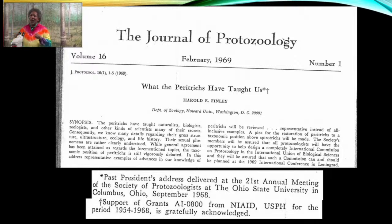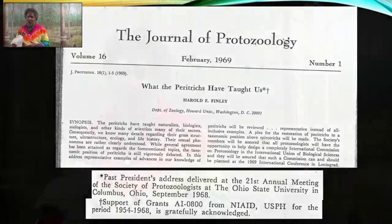But again, he pointed out the opportunity that these organisms presented to him to use at Howard University, as well as his traveling to other countries, Italy, Brazil, Czechoslovakia, to teach the methods that he developed for growing these organisms, for studying them under the microscope, and understanding how they operate.